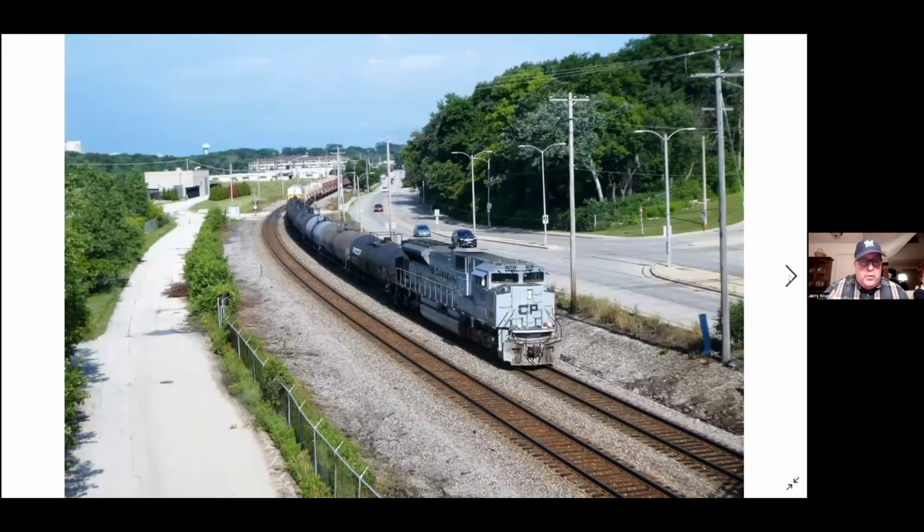From the Holly Road Bridge. I was up there with a bunch of young rail fans, and I got there just before this train came along, and so I stood where they stood. And I didn't realize I was on the wrong side of the sun, but I'll take it.